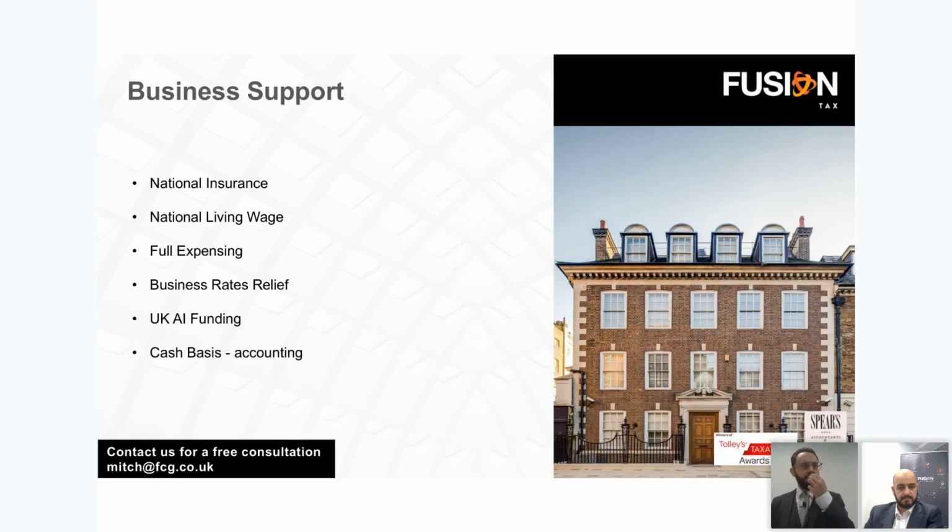And probably the biggest headline of the statement was around the national insurance cut. So he announced a 2% cut to the main rate of national insurance, which apparently is going to benefit 27 million people. And one of the interesting notes on this is that it's not going to come in at the start of the new tax year. It's going to come in as of the 6th of January 2024. So that's going to be an immediate change.